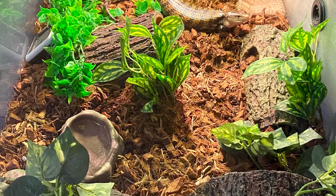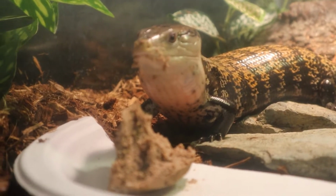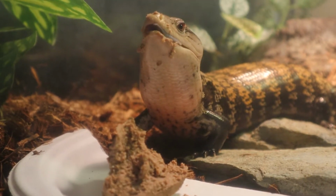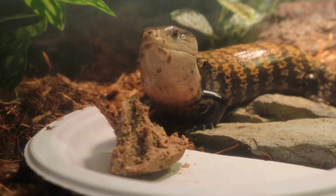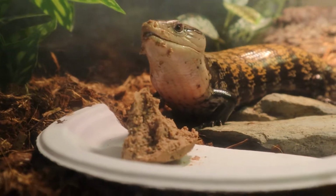They have been shown to thrive in 40-gallon breeder tanks, but I provided him with a 4 foot by 2 foot, which, depending on who you talk to, is either the standard or the recommended size for the enclosure. Same thing goes for the northerns. They have been shown to thrive in 40-gallon breeders, but a lot of people online and a lot of keepers who have them usually recommend a 4x2.